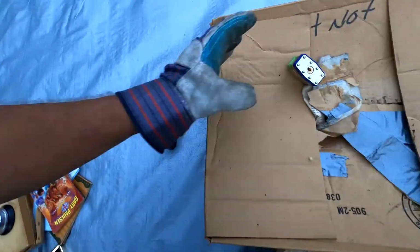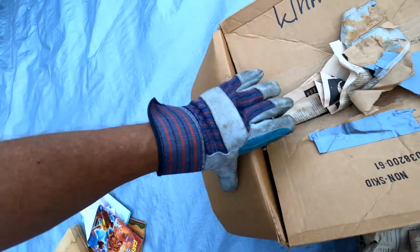Oop, stay over there, Belle. That's the lock that they cut to get into my locker.